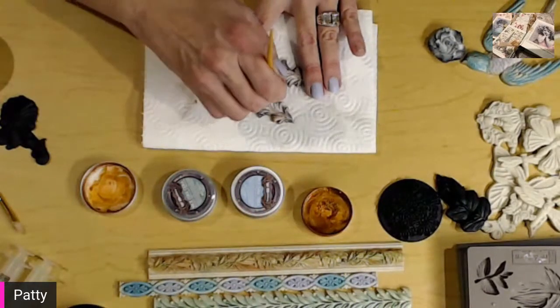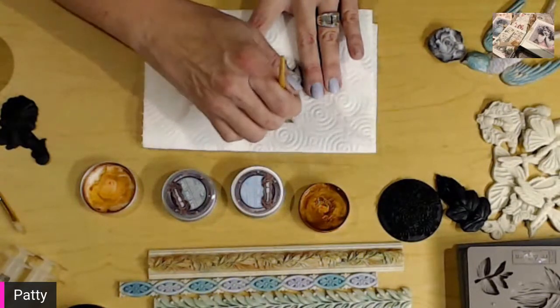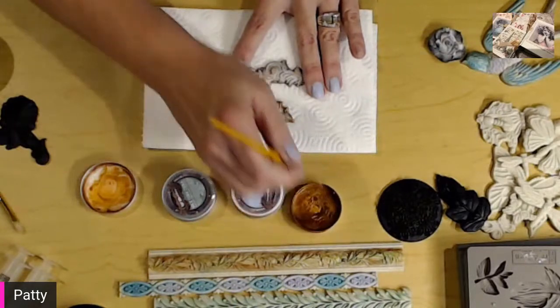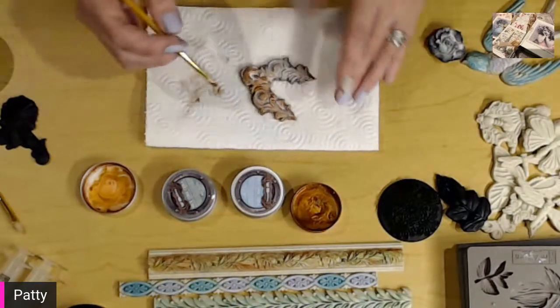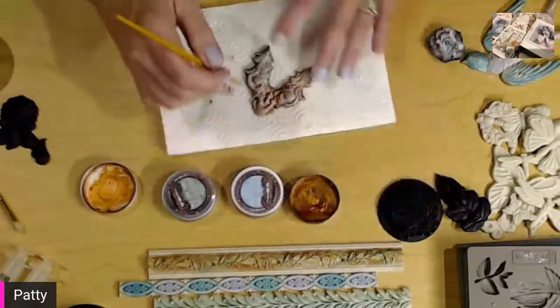Okay, so Lorna, let's see if I remember the verdigris recipe, shall we? I'm coming in with the bronze. I did the rosy underneath. I'm going to come in with the bronze, and then the green, and then lots of blue. Lots of blue. Right?